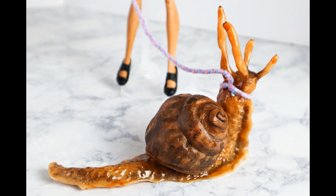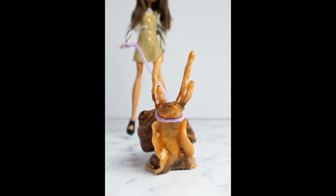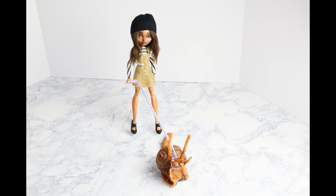I may not be able to have my own giant African snail, but I might just make a whole fleet of them to fill that snail-shaped void in my heart. I love animals, so I could totally see myself making more dolls with exotic pets down the road. So let me know if there's an animal or a critter you'd like to see me make.